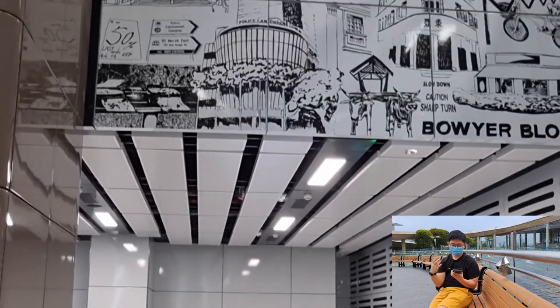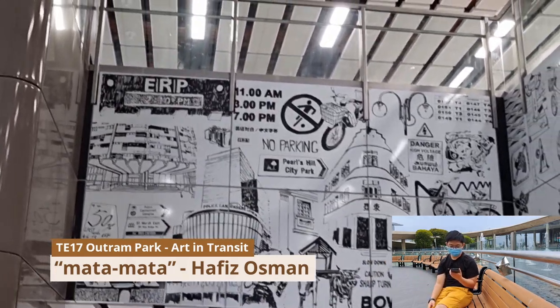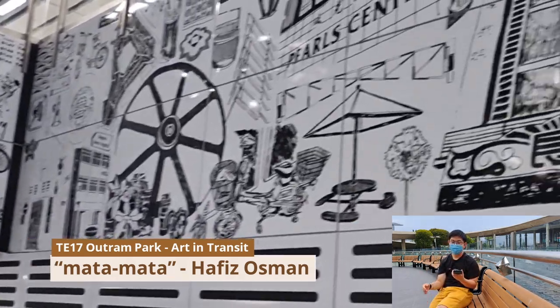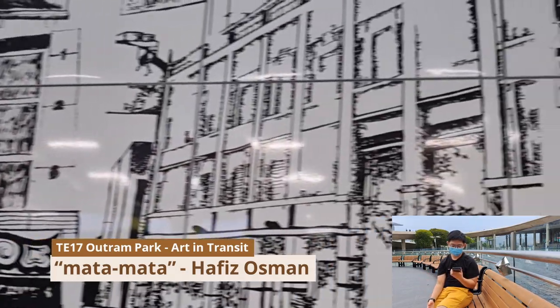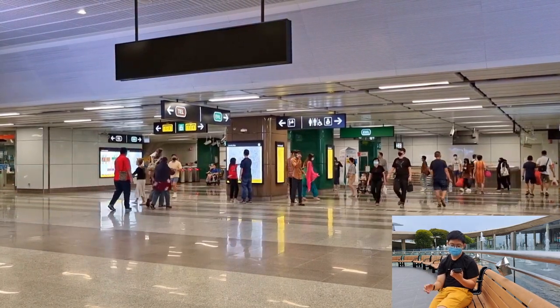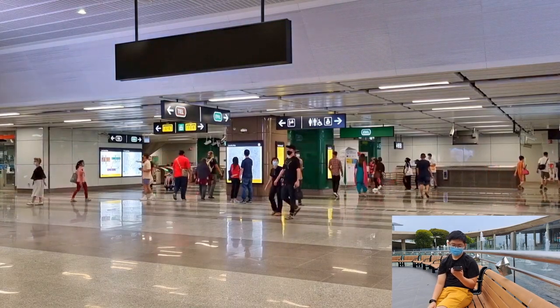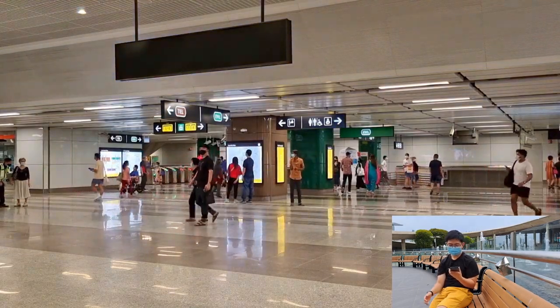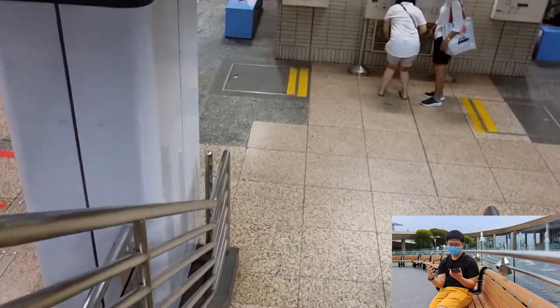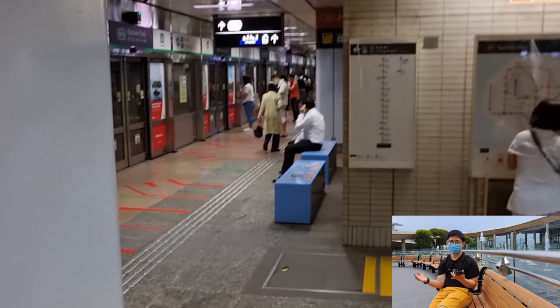Now, coming up to the escalators onto the concourse, we can see a beautiful mural containing many sketchings that depict everyday objects and places that can be found around the area. And do you notice that the colours and design of the station give off a very warm and comfortable ambience? If you compare it to the rest of the station where the East-West Line and North-East Lines are, those parts feel very white and sterile, which kind of represents the Singapore General Hospital nearby.